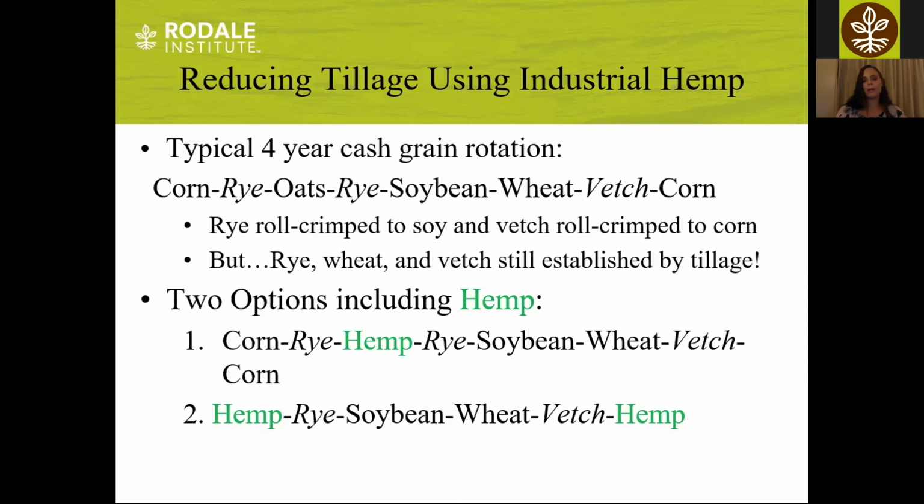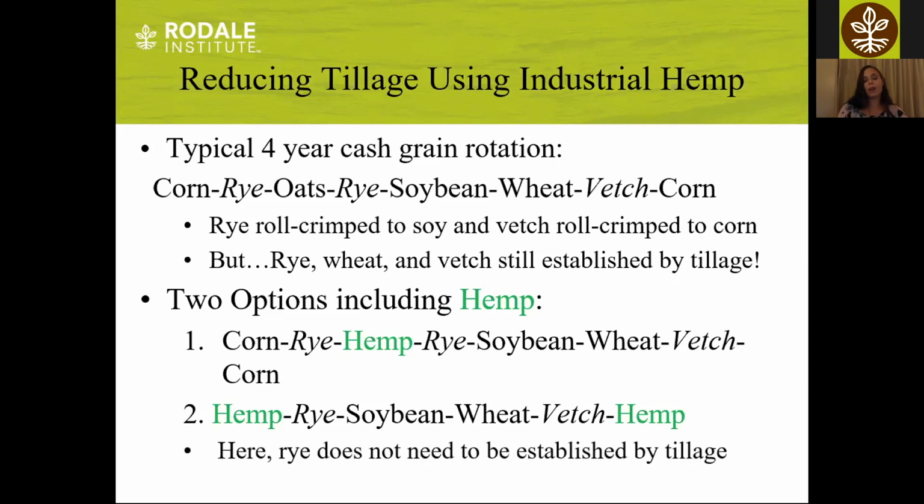Also, we were concerned about the fertility loss with growing hemp 2 seasons in a row, like you would corn. And in this case, rye does not need to be established by tillage. At least that's the thought, that rye would not need to be established by tillage because of having hemp in the rotation before your soybeans.